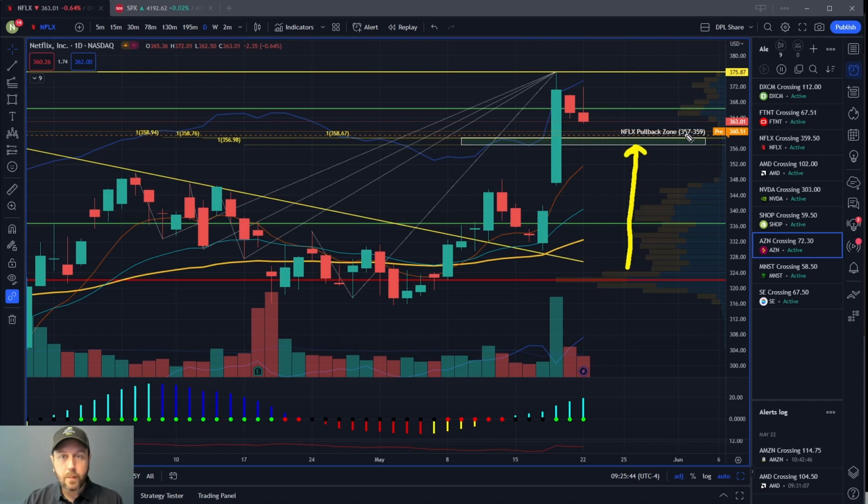You can see this Netflix pullback zone, 357 to 359. This lines up with symmetry. So if we measure all of these pullbacks in Netflix, we measured this pullback, we measured this pullback, this pullback, this pullback, right? And this pullback we'll measure. It gives us a zone in through here between 357 and 359 where Netflix could pull back to. And if that happens, that's where I want to get long.